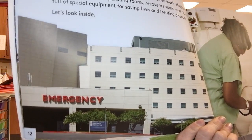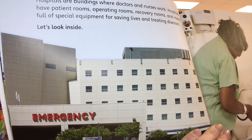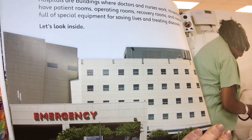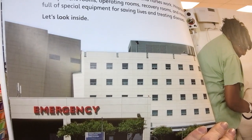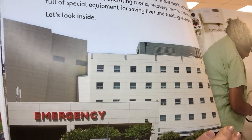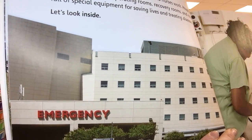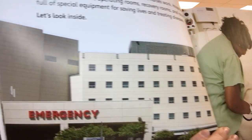This is a hospital. Hospitals are buildings where doctors and nurses work. Hospitals have patient rooms, operating rooms, recovery rooms, and rooms full of special equipment for saving lives and treating diseases. Let's look inside. Have you ever been inside a hospital before? Tell someone at home.